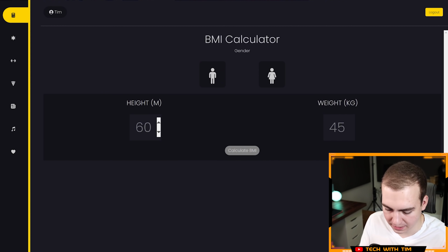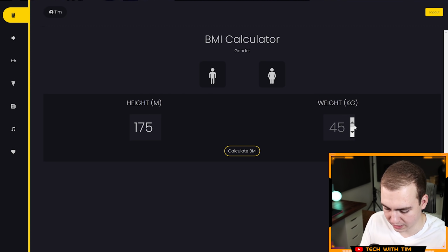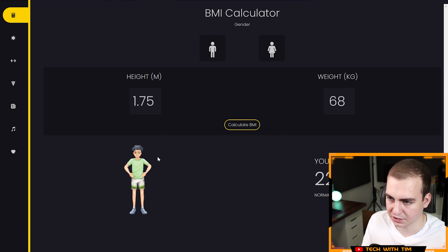We'll go male, height. I've done this a few times now. This is in meters. I think that means to say centimeters, but I'm going to go 175. And weight, what did we say? 68. Calculate BMI. That can't be right unless I go 175 like that. Okay, there you go. So now I'm getting it correct. So it is actually in meters.